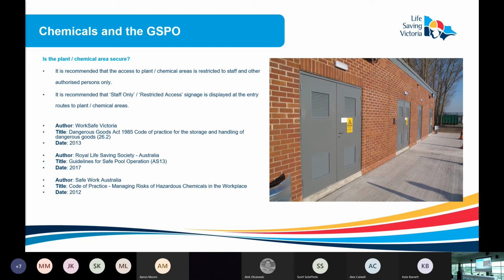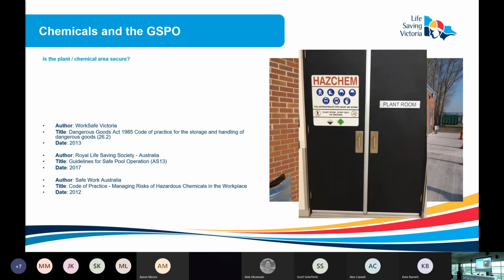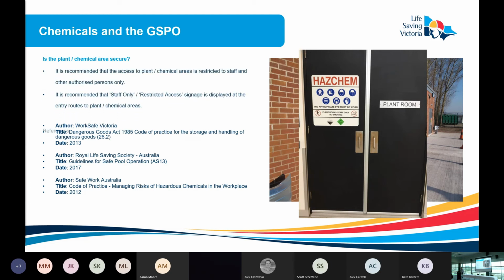And the picture on the side here is a plant room that we went out to. I think it's actually got electrical hazards in it, but nothing saying that authorised people only were allowed in here. LSV obviously tends to advocate for this combined sign, which is a HAZChem, PPE, plant room, non-smoking and your dangerous goods signage all in one. And it can be done in a really simple and neat way as this one shows.